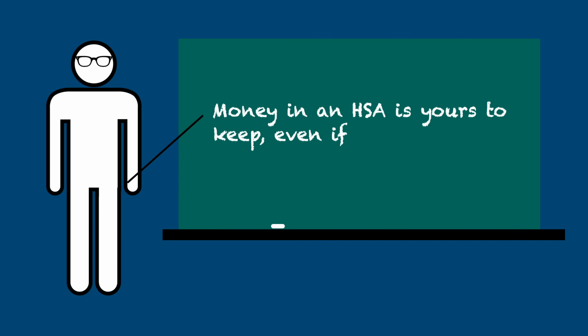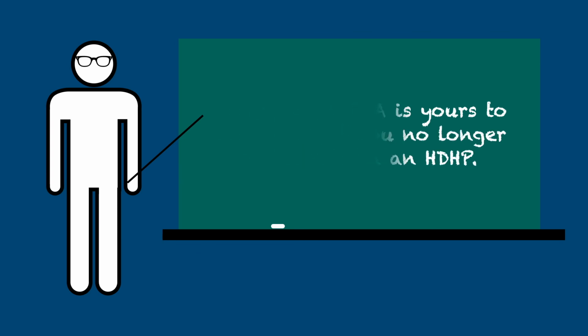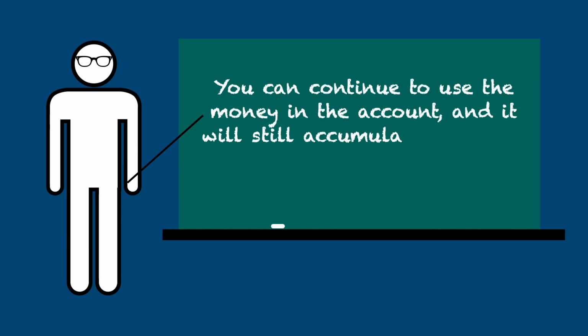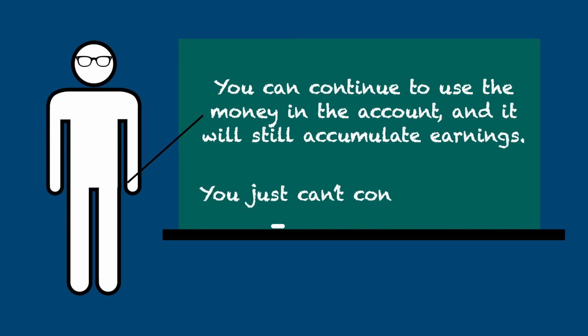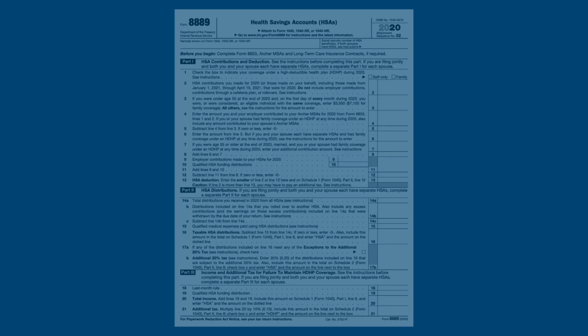And the best thing about HSAs is that the money in them is yours to keep. Even if you no longer have a high-deductible health plan, you can still make withdrawals from the account and it will continue to accumulate earnings. You just will not be able to contribute to it. This video only scratches the surface when it comes to HSAs.